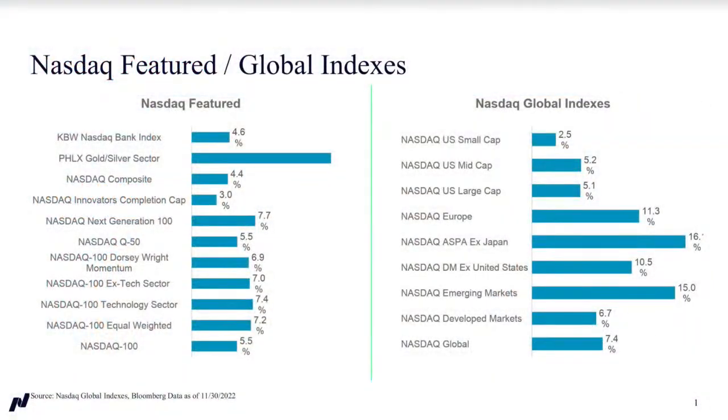Sure. So as you can see in the slide here, we have summarized the performance of the featured indexes and the global indexes. The PHLX Gold and Silver Sector Index was actually the best performing index of the Nasdaq featured index lineup, rising 16.9%. Up significantly from its gain of 2.4% in October. And as you can see, outside the PHLX Gold Silver Sector Index, all indexes of the featured index lineup posted strong single-digit gains, with strength from the Nasdaq Next Generation 100, which gained 7.7%. And the relative underperformer that you can see here was the Nasdaq Innovators Completion Cap Index, up 3%.